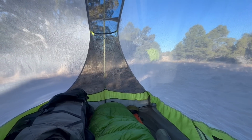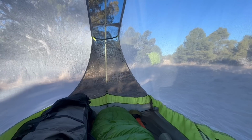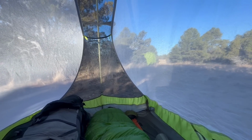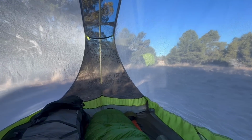When I got here last night, my only thought was I needed to not be visible from the road because I had images of a whole bunch of people showing up early in the morning to hike and running by my tent. So I am kind of hidden in the shadows here. But things are starting to warm up. I'm just letting the frost melt off of my rainfly.